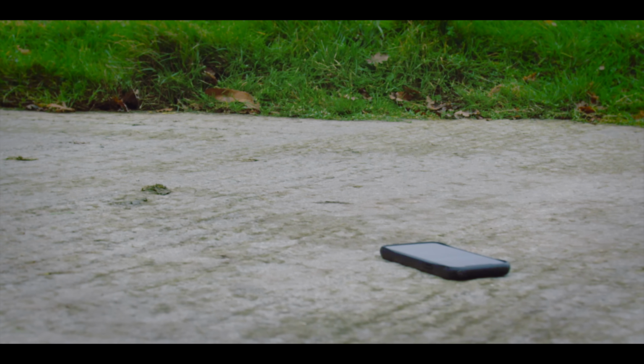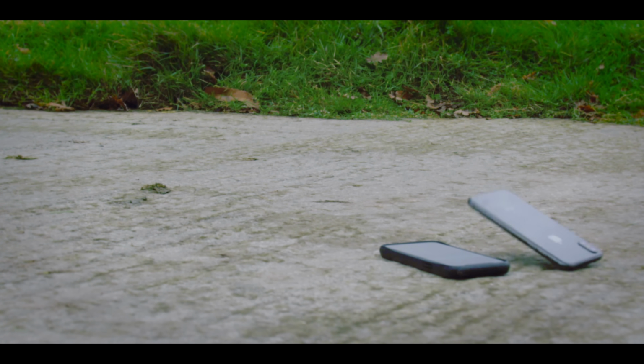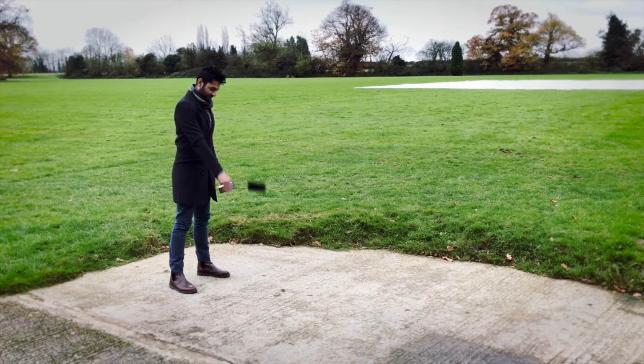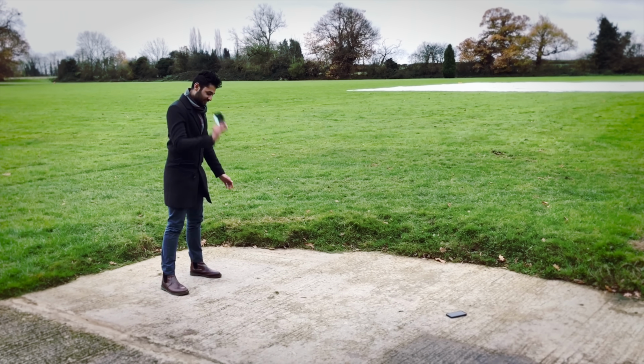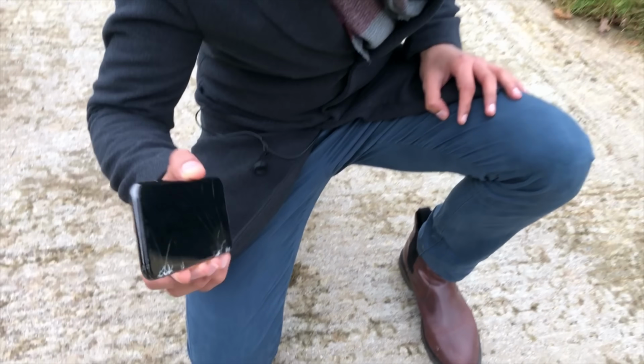Having said that, the iPhone 10, even without a case, did fare quite a bit better than we were expecting it to. Don't forget this is, as Apple says, the most durable glass ever on a smartphone. So because we vowed not to leave until one of these phones was destroyed, we did it again, but much, much harder. And this is what happened. The uncased iPhone 10 was completely destroyed.